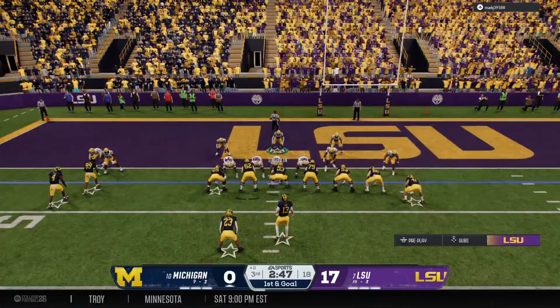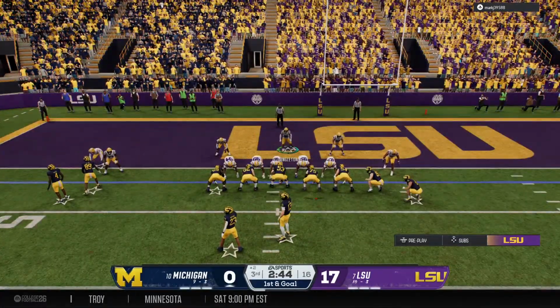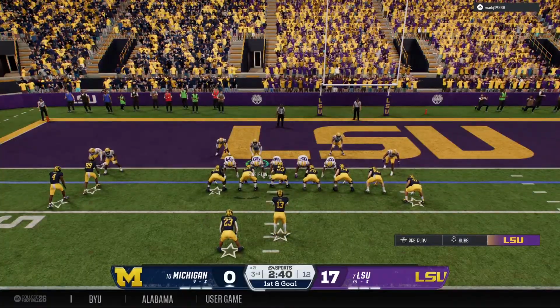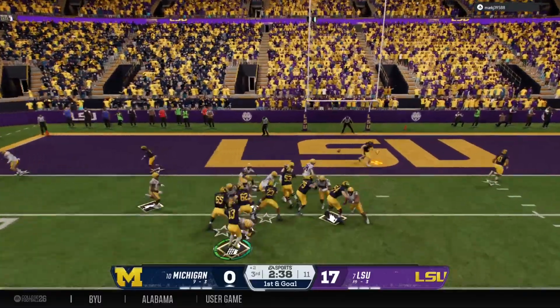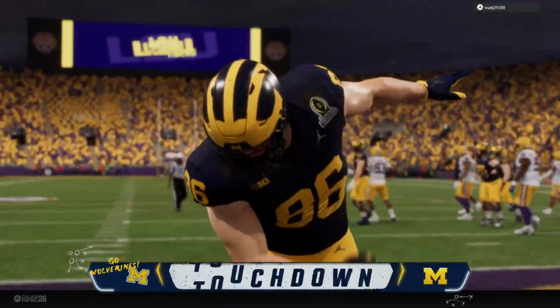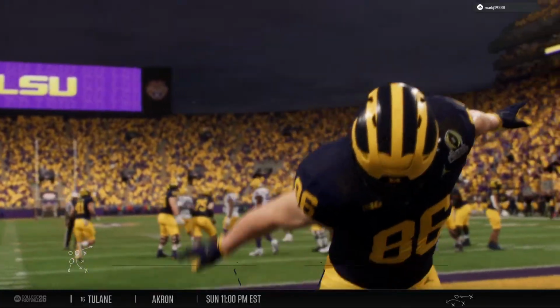This is too big of a game. They've come too far. They're in the playoff. You're down in the second half. Good job of keeping this drive alive. Here's the snap. Offense looking to throw the ball. Touchdown, Wolverines, as they get on the board here in this playoff game.